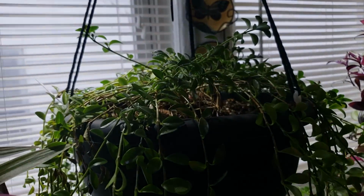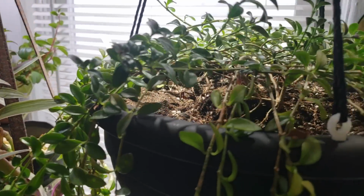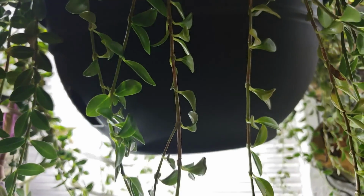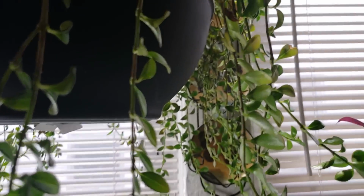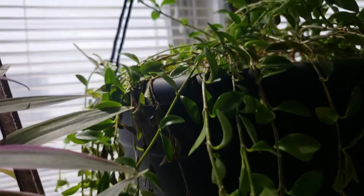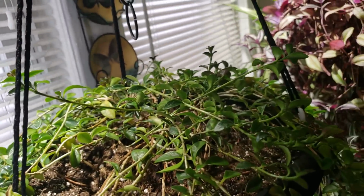Over here is my goldfish plant that has not flowered for me ever. This is in the family like the lipstick vines, but it has not flowered for me, so I guess I have not given it the best conditions yet. So I'm hoping that maybe next year I will.